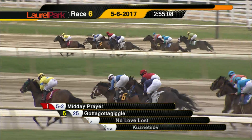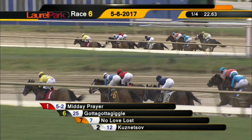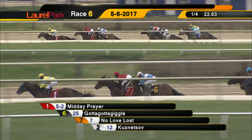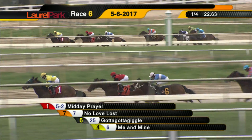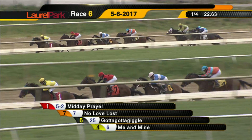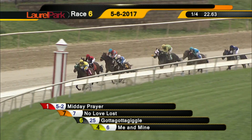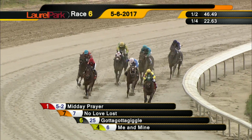Brian Pedroza speeds along for the far turn on the muddy going, opening a length and a half. Gotta Giggle, No Love Lost third, outside in the clear. Then Kuznetsov backs off in fourth. Me and Mine on the outside of that one. The backmarkers Redeeming Love and Sneaky Betty now have a lot to do with 3 furlongs left to go. It's Midday Prayer from No Love Lost on the chase in second. Gotta Giggle, Me and Mine driven in fourth. It's 3 lengths back, Redeeming Love, Sneaky Betty under a hard ride past the quarter pole, still 6 or 7 from the front, and Kuznetsov tails off to last.